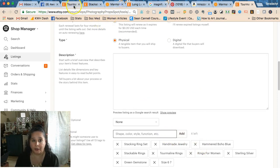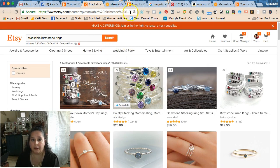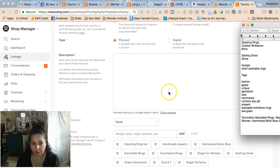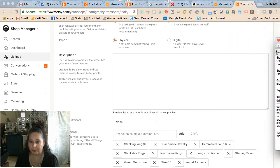So number one, the very first other thing you should do is put your shop name in there, because Etsy is not good at figuring out what your shop is. So we're going to say Angel Alchemy, which leaves us 3. If your name is searched a lot, like Tara Jacobson is searched a lot, sometimes I will put my name instead of my shop name just to mix things up. Keep it happy. Now we have a whole bunch of room for some of these other ones.